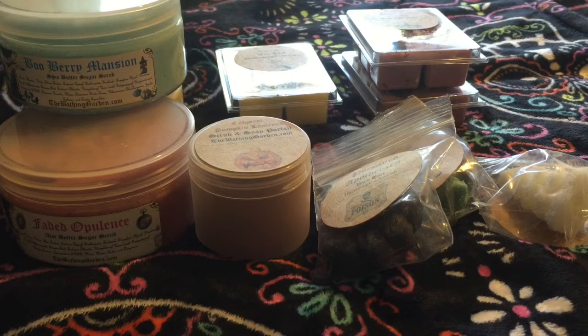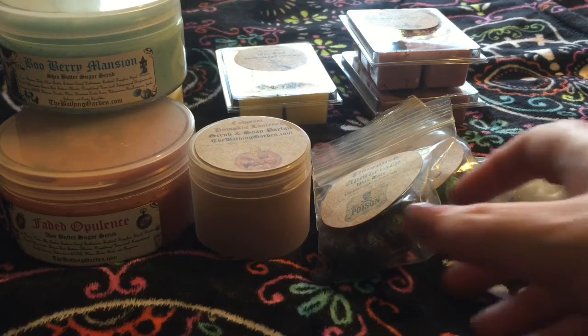I really do. With the Bathing Garden, I tend to stick to my tried and trues. She was one of the first vendors I ever bought from when I started buying vendor wax back in the day. And I have scents from her that I dearly love that I get every single year. I don't try a whole lot of new ones unless I happen to get them in samples. So I'm always thankful to have something new that I like, and I do like that one.